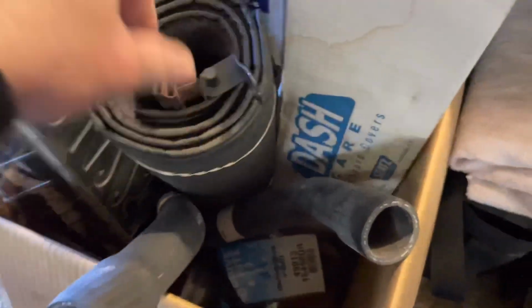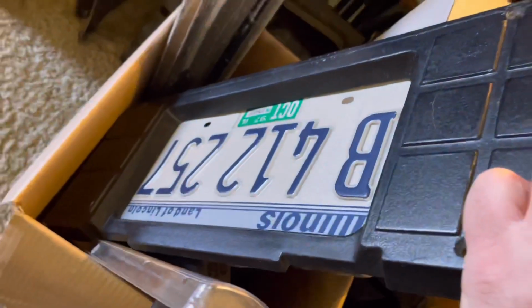So just walking past this box in the living room, this hose caught my eye. Hose. Got some AC ductwork. Belts. Shifter console. You look in the bedrooms? I haven't been out there. More ductwork. Rear parcel shelf carpet. License plate bezel. That box better come with us.